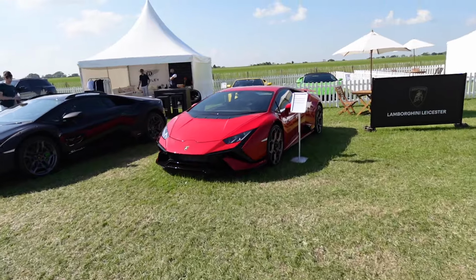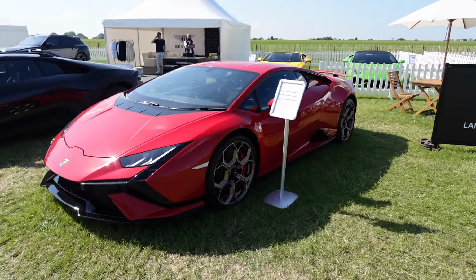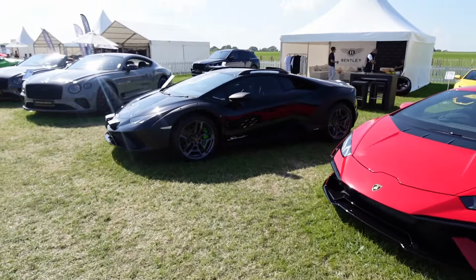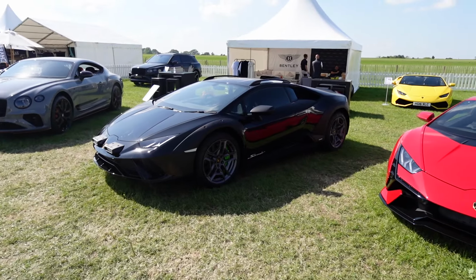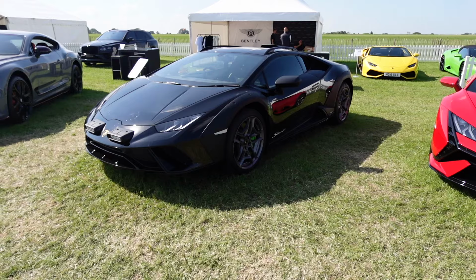I really like the spec on this Huracán Tecnica, the red with the graphite wheels. That looks lovely. That really suits the car. And then this Sterrato has to be one of the most subtle specs I've seen. The graphite wheels with the black, no roof box or anything. You'd almost pass that and not realise it was a Sterrato.